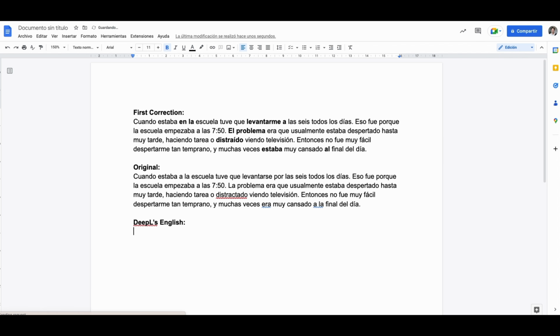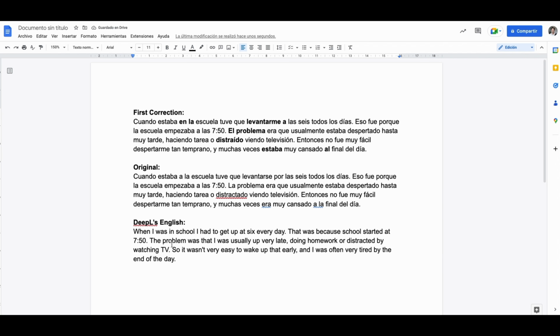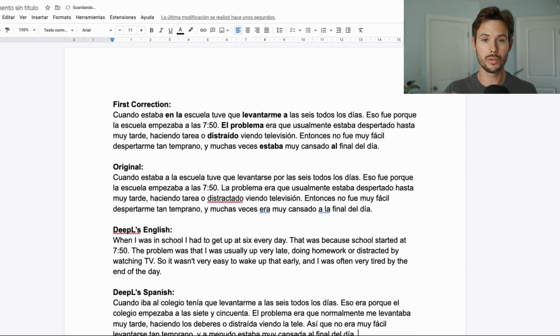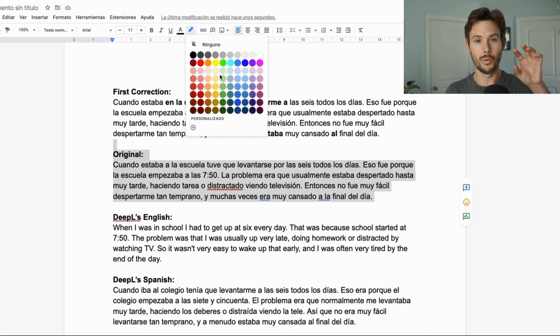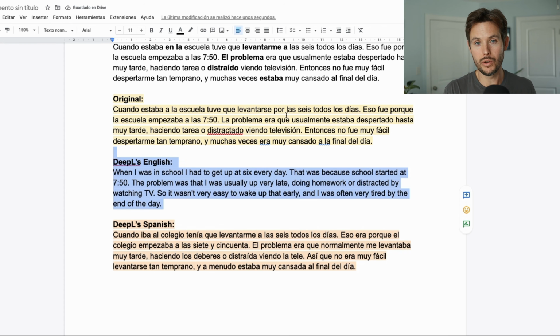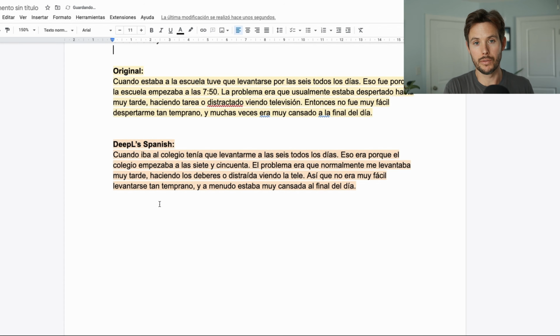It is important to double check that the translation in English that it gives you sounds natural, because you're going to use this to translate back into Spanish. That way you can compare their Spanish version of what you wrote to your Spanish version of what you wrote. While you're doing that, line by line, you can go through and see where the differences are.